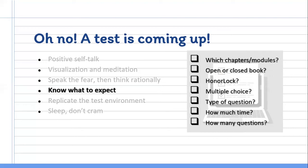What kinds of questions can you expect? Is it a multiple choice test? Is it going to be fill in the blank? Are there going to be example type questions where you're given an example and you have to think about how it can be applied in real life? Think about these things and really take into account what your professor is telling you about the test beforehand. How much time are you going to have and how many questions are there? That's going to help you determine how much time you should have per question. But overall, if you know what to expect, you can make sure that you are better prepared and then nothing is really left to be a surprise on test day.